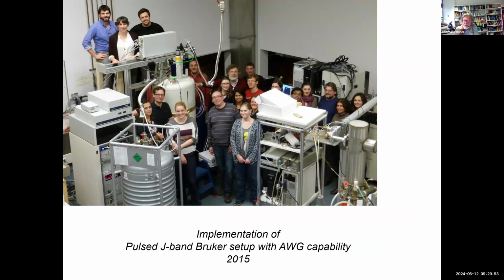And then in 2015, so this is already 10 years ago, we got a further machine at high field. This is a 260 gigahertz pulsed EPR and ENDOR machine from Bruker. You see here it was just set up, and here you see Igor Kromov from Bruker who was setting this up. So it was a dedicated instrument at that time. There are not so many sold of this, and it was a unique piece with the opportunity to have shaped pulses even at high field.